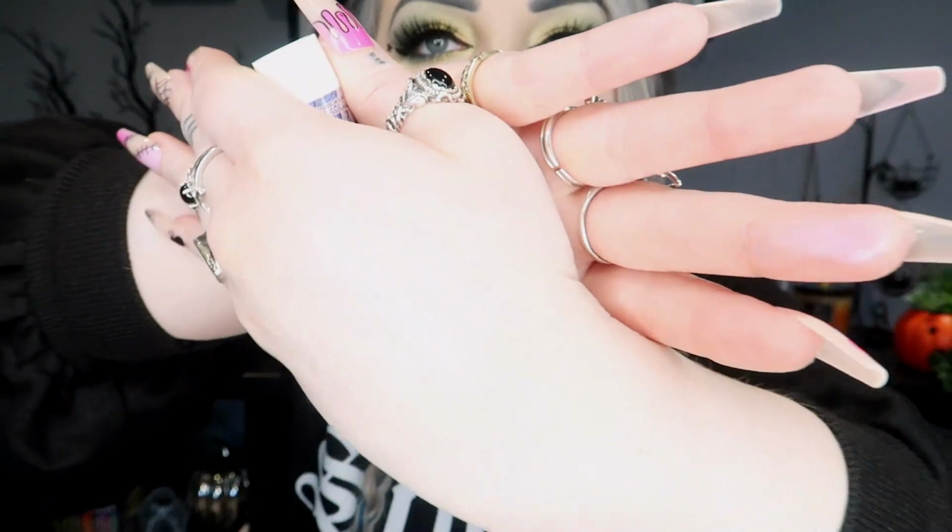And then it's very liquidy. It's kind of like a pink shimmer, honestly. I'm not sure if you're going to be able to really see it on camera. No, you can't see it at all. Let me try turn that off.